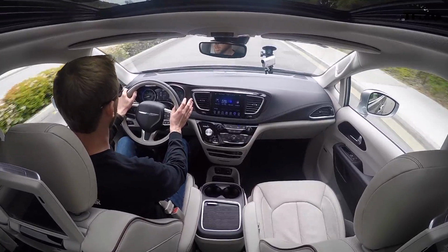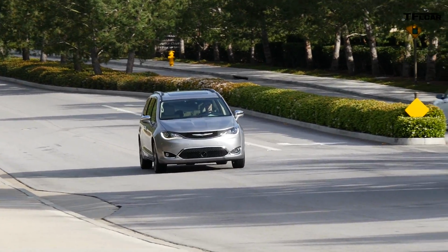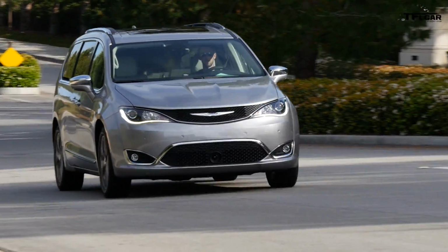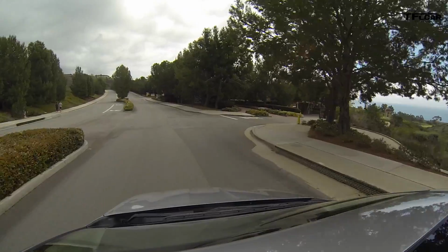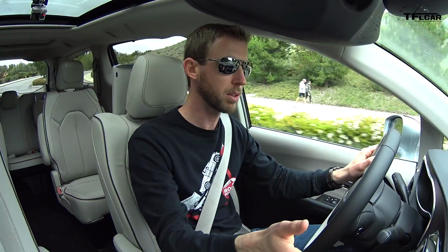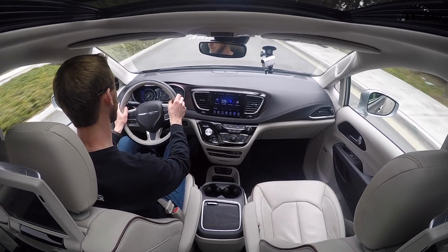Okay, let's talk about exterior styling on this new Pacifica. I actually think Chrysler did a very good job with it. If you start at the front and look at the grille, it's instantly recognizable as a Chrysler. Very much looks like the new Chrysler 200. We're in the top-of-the-line Limited. It has 20-inch wheels, which 15 years ago would have been unheard of on a minivan.